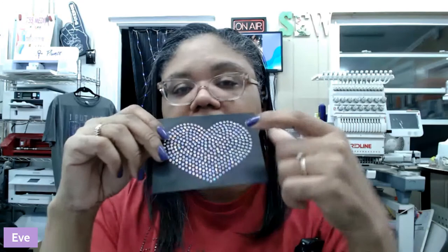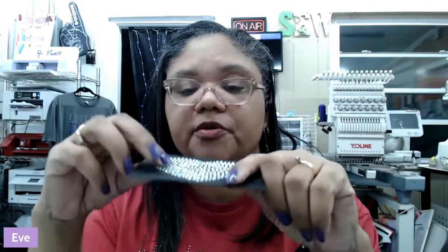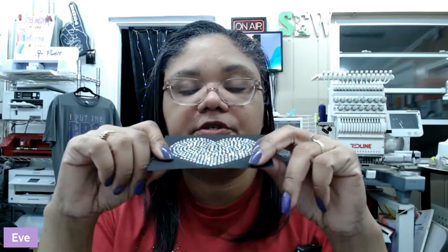Crystal AB is a very good color to keep in your inventory, because in some ways customers prefer the Crystal AB over the crystal. It's interesting how that works, because my cheer team prefers the AB color because it reflects all of those colors. It seems like it's sparkling more when technically it isn't, but we aren't going to go there. So this is the Rainbow and this is the Crystal AB.